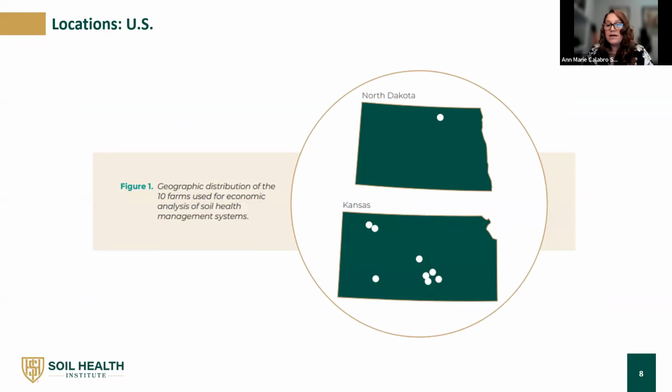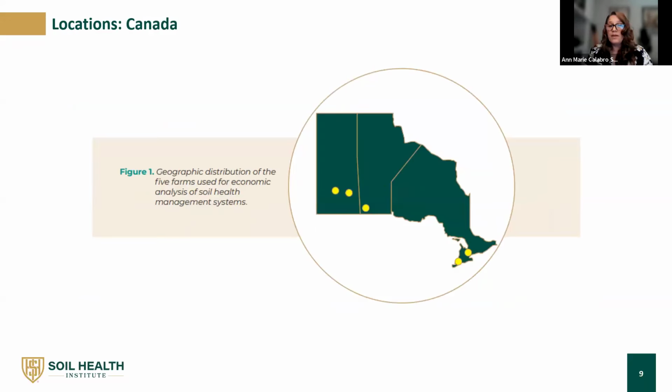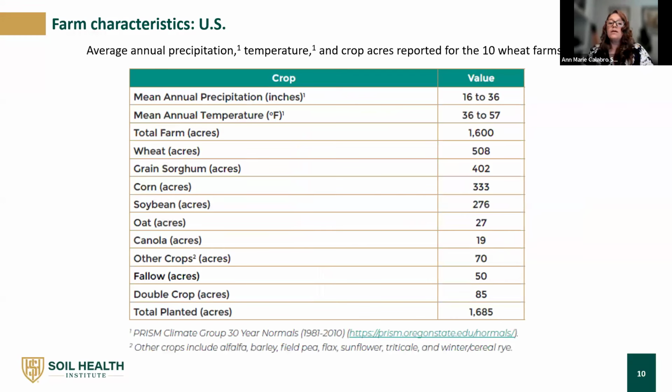This is just a snapshot of the geographic distribution in the US. And here's the distribution throughout Canada. The 10 U.S. farms in this project produce crops on an average of 1,600 acres, cropping wheat, grain, sorghum, corn, soybeans, oats, canola, and various other crops. Annual fallow averaged 50 acres, with an average of 85 acres double cropped each year.